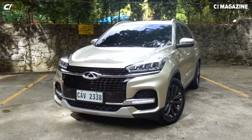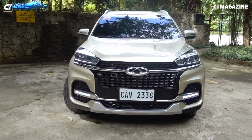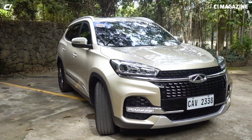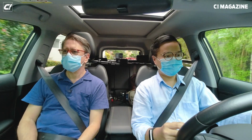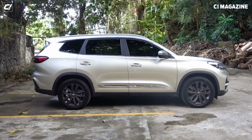Okay. So when you think about the car, it's a mid-size crossover SUV. It comes in rivaling the likes of the Forester, RAV4, CRV in terms of size. In terms of size, the size, the features inside. Okay, because not in terms of smoothness. Yeah, that I think you can safely say.